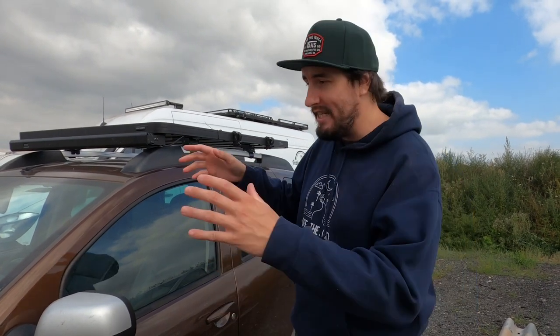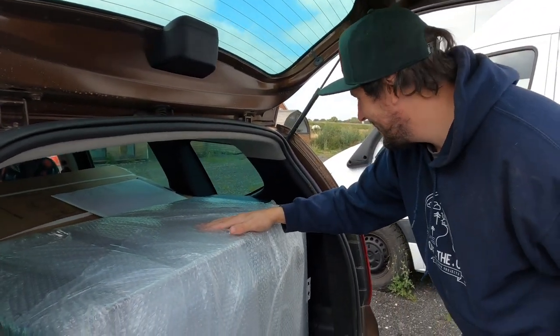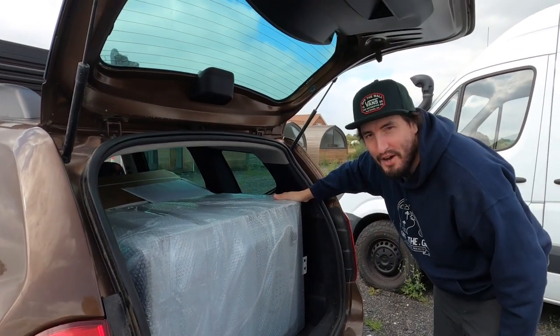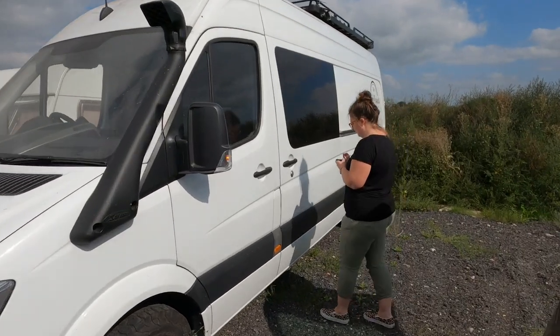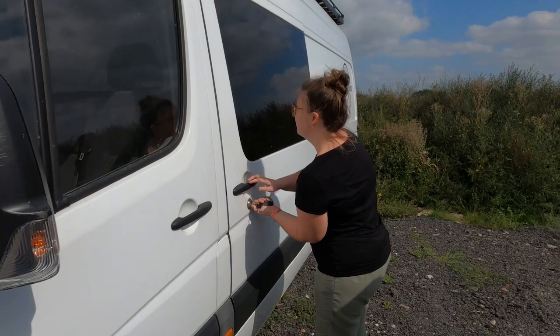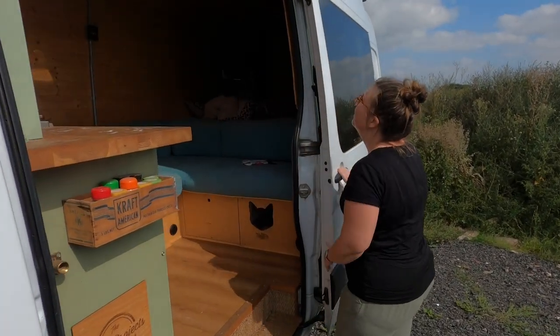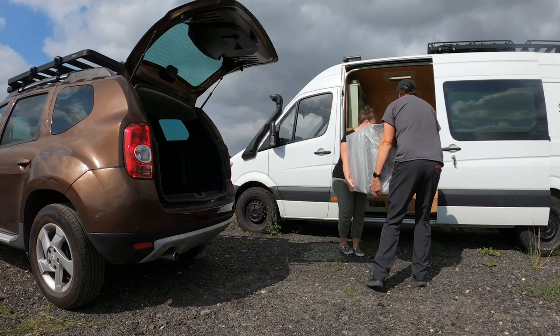But right now we need to transfer the oven and the fridge into our adventure vehicle that's become a storage unit. I'm definitely gonna need you. Yeah. There's no way I can do this on my own. Okay. Looks nice though, doesn't it? Mm-hmm. It's gonna look so nice in the barn. Ready? Do you want me to go in first?